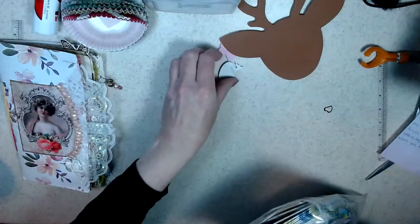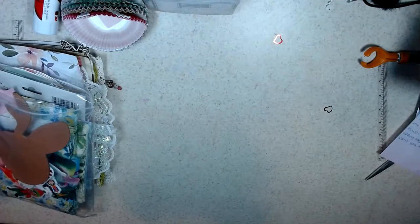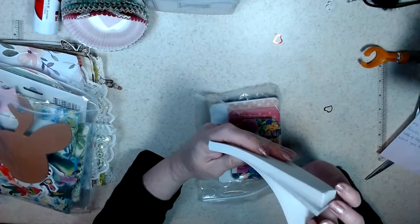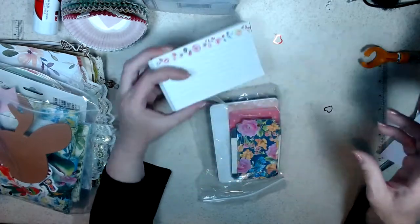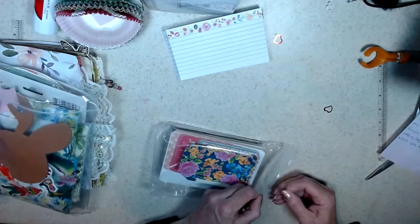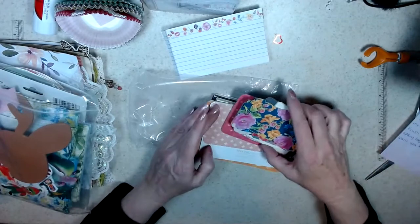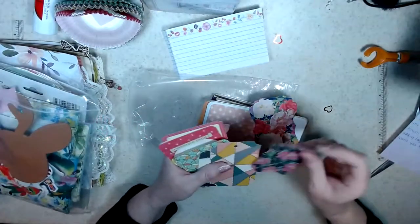All right, let me put this stuff back in here for now. Otherwise, I'm going to have everything all over the place. Alrighty, and then she sent some index cards. I use those all the time. Some of these have washi tape on them. Oh, just this top one has washi tape on them. But that's a cute idea. Oh, and some tags and journaling cards. I love tags and journaling cards. And always use. Look how pretty some of these are. That is from that little book, I think.